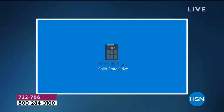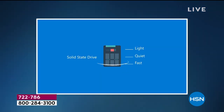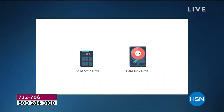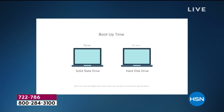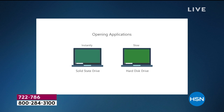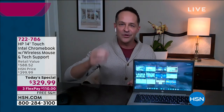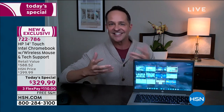Okay, so the solid state drive that I've been talking about, this video illustrates it a little more. It makes your computer lighter, quieter, and faster. So you have faster boot up, your applications load more quickly, better battery life, 13 and a half hours for Pete's sake in this one, no moving parts. It's quieter because there's no fan. There's no fan because there's nothing to cool down. There's no friction and there's no heat. And this just illustrates on the left side is solid state, on the right side is hard disk drive. You see how much more quickly as you open programs, as you do the next thing, as you multitask, your computer is just so much faster because it's a solid state drive.